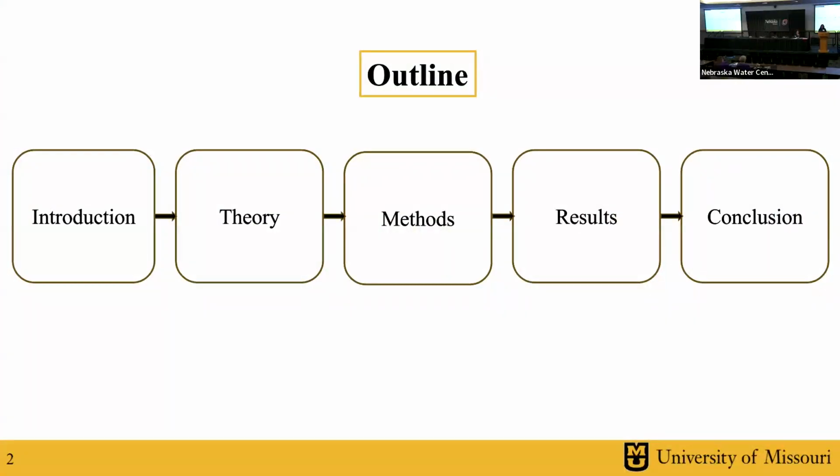Okay. So today I will be talking on my research by following this outline. First, I will introduce the topic, then I will explain the theory, then discuss methods, results, and finally conclusion.